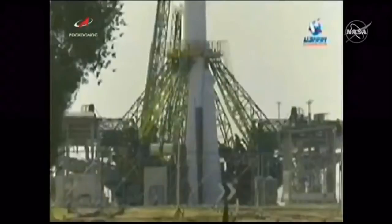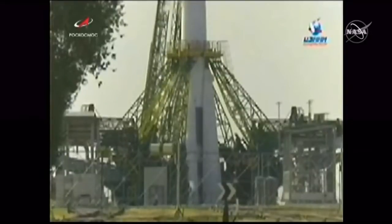Just 8 minutes to launch at this point. Again, looking for that on-time launch at 7:10 a.m. Central Time, precisely 7:10 and 46 seconds. Confirmed from the visiting vehicle office here in Mission Control Houston that the launch countdown operations have been switched to automatic.